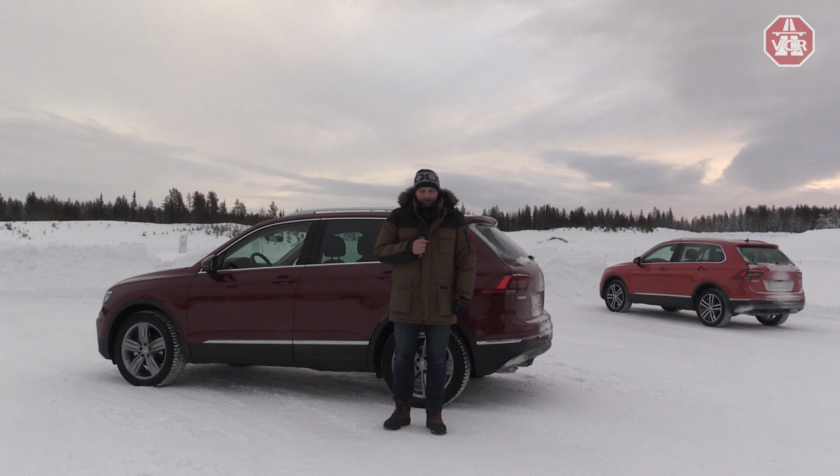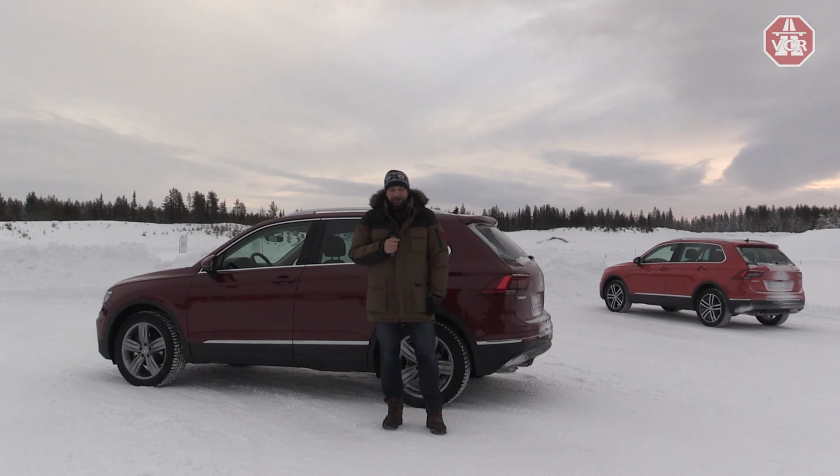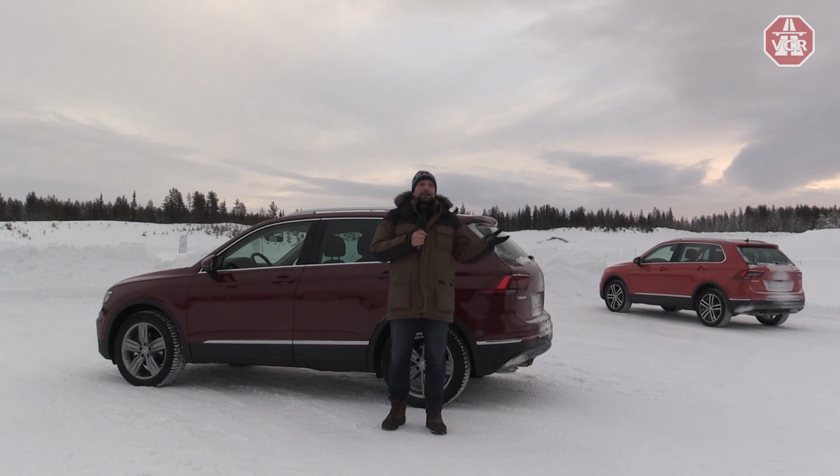And I got everything now. Overall, I like the new Tiguan. I think Volkswagen did a pretty good job with the new design language. I know there are plenty of guys out there say, whoa, boring, but I say no, it's not boring, I like them.